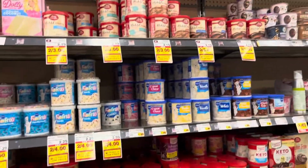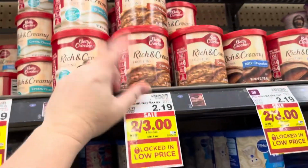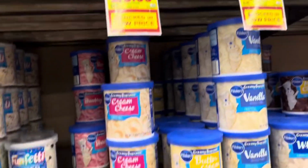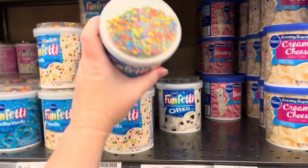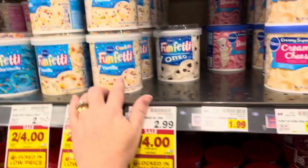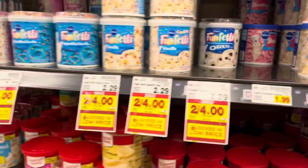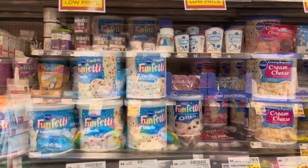Icing is another one. Don't backhand icing. Look, 2 of these for $3. You gotta have 2 just to fill an 8-inch cake, right? Ooh, this one comes with sprinkles. There's sprinkles right there. I have an icing recipe that makes a whole mixing bowl full of icing for less than $4. That's all I'm saying.